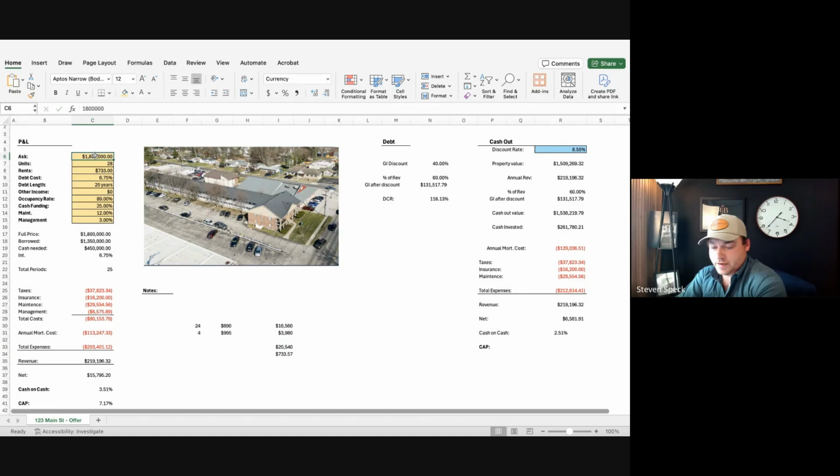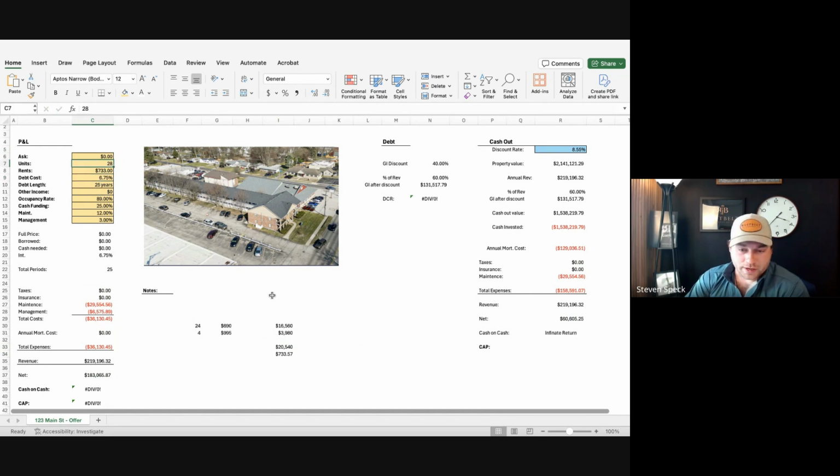And we can actually take the ask price down to 0 because we haven't figured out what we're going to bid for it yet, right? So far we have 28 units up here. We have $733 as the average rent. What's our debt cost? Debt cost is your interest rate.